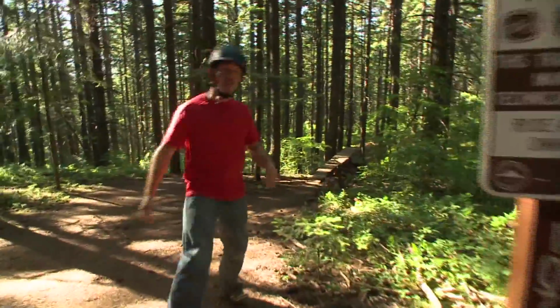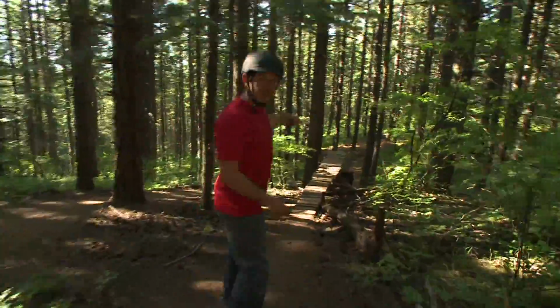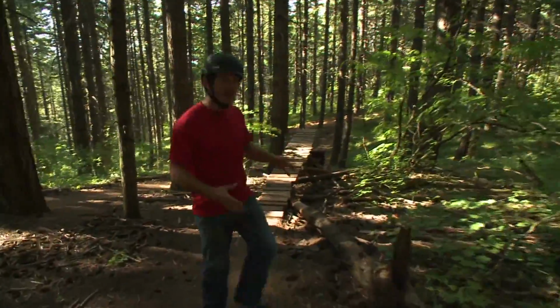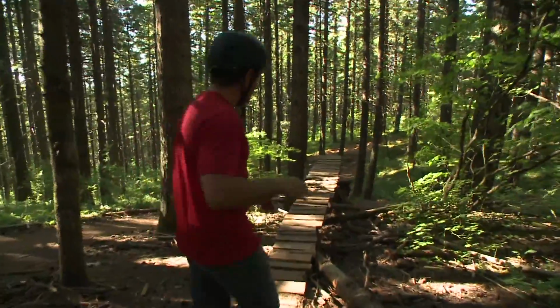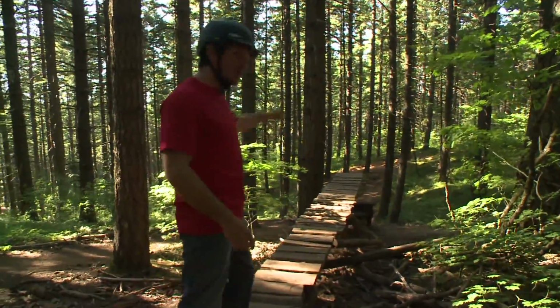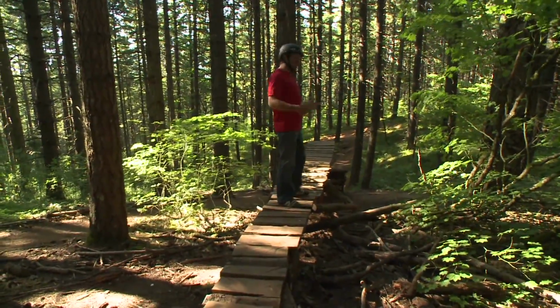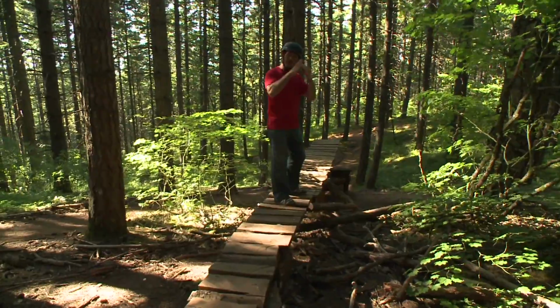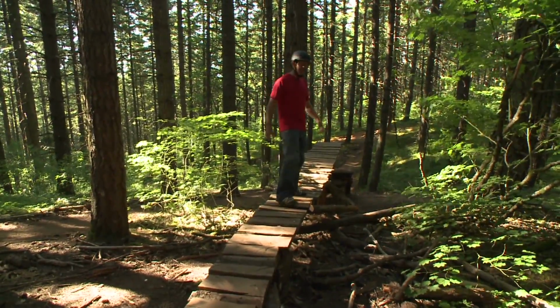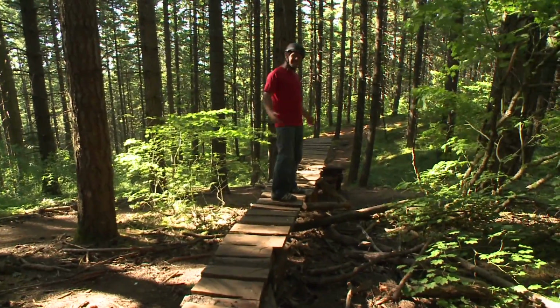So what I have to do is generate enough speed going down this little ramp to clear the gap. Everything I've done so far has had a good, solid structure. It's always connected. But this one actually has a gap between the ramp and the landing. So I actually have to clear a hole. If I don't get enough speed, I'm gonna endo right into the ramp and end up in the ER again. So it's advanced, it's dangerous. That's why I'm here.